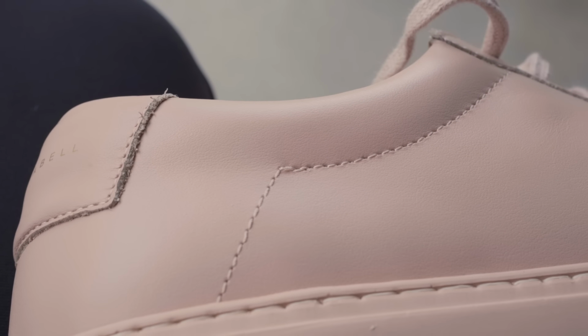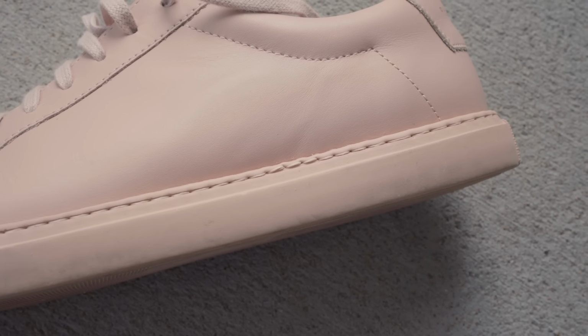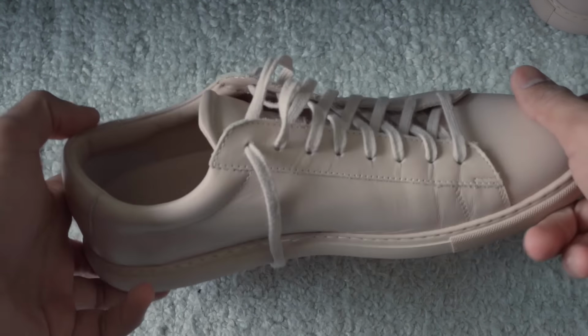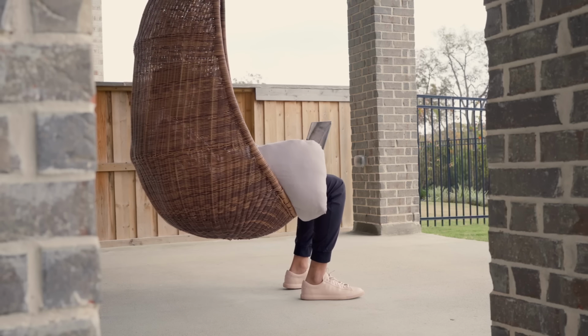My pair had some inconsistencies with the stitching on the leather and on the midsole, which is pretty disappointing at this price point. Other reviews on Reddit have also pointed out some quality control issues with Oliver Cabell, so be sure to inspect your pair well upon receiving them. This is going to be your entry-level Italian minimal sneaker. Although it's still over $200, it's still a competitive price for everything you're getting.